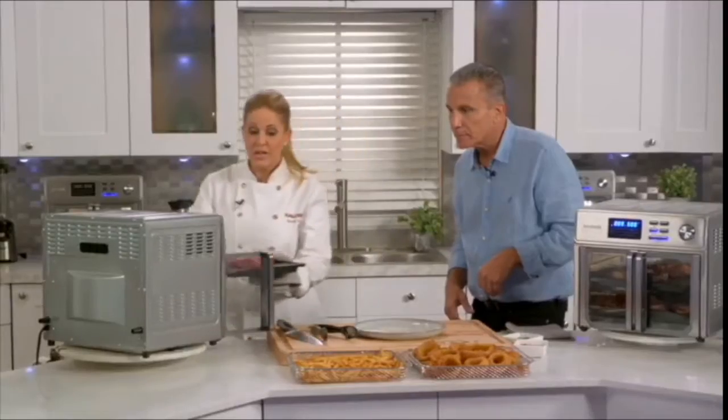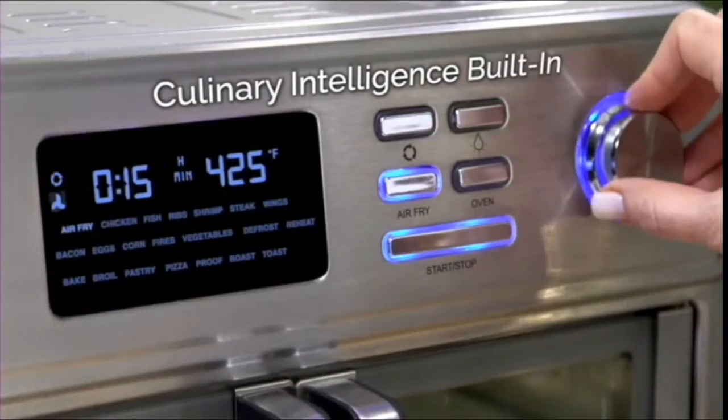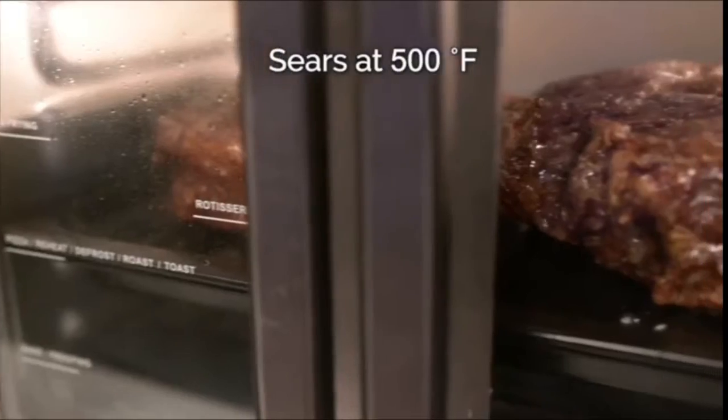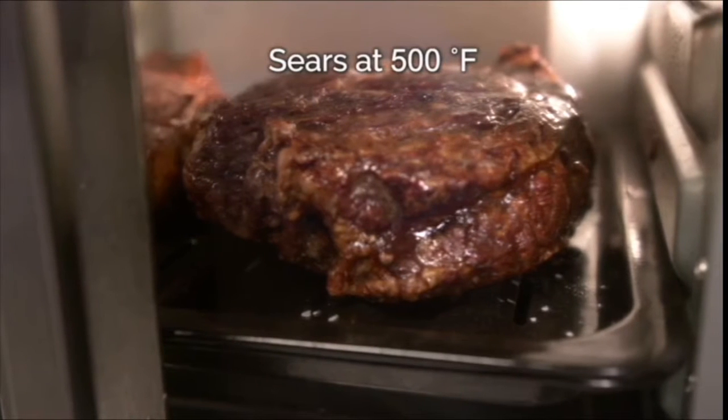That's right. Tray goes in with just the touch of a button. The MAXX air fryer oven has culinary intelligence built in for chef quality results just that easily. We'll cook the steaks for about 4 minutes on each side to perfection. But Jamie, why is searing at 500 degrees so important?